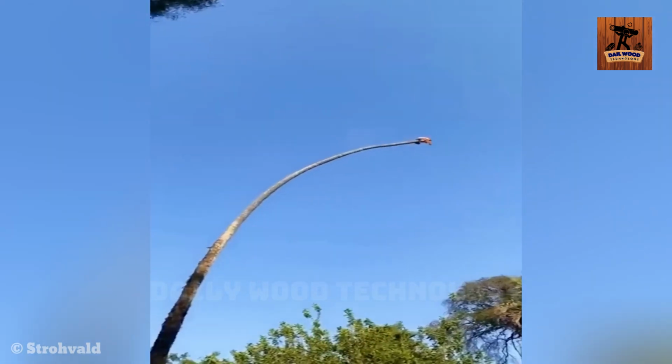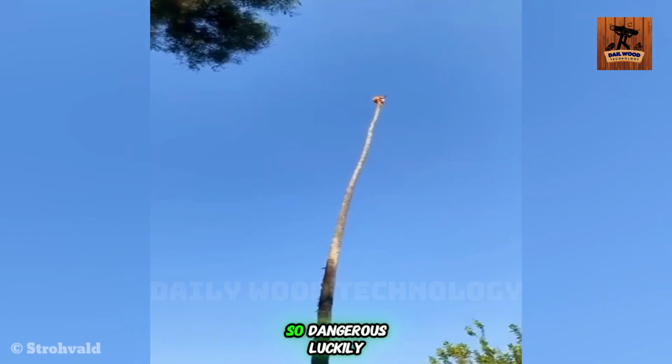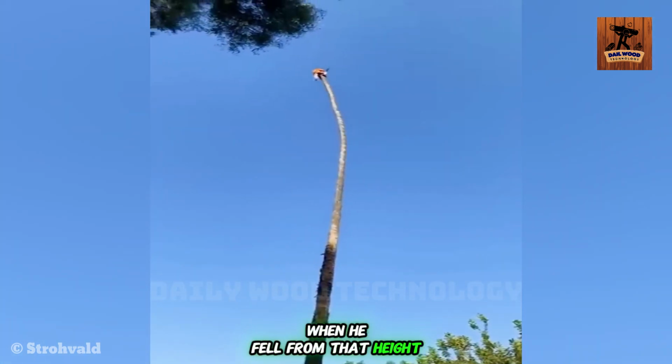Oh my God! When he just cut off the top of the tree, it started swaying back and forth violently, so dangerous. Luckily, he was able to avoid injury when he fell from that height.